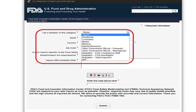Here's the member category that I mentioned. You can see here we're trying to track and trend by the audience. We have academia, consumer, media, medical, industry, and I will say now that that's the majority of where our questions are coming from on the PC rules at this time. We have other government officials, domestic, that would be, for example, USDA. Other government officials, international. These would be the foreign competent bodies. Regulators, we've outlined here FDA compliance staff, as well as FDA investigators and state inspectors. And again, this will be helpful for us to understand where the questions are coming from so that we can address them long-term through training and guidance documents.